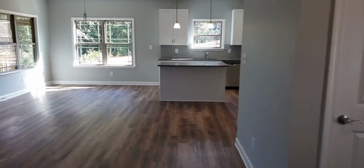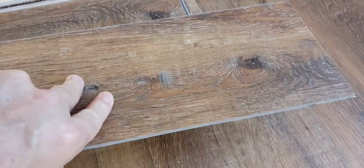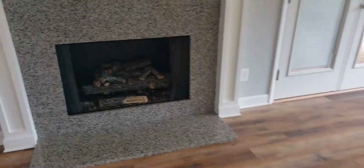Got everything you need with a nice open space. There's open space out here. We're building more of these in the neighborhood. Here's what the floor looks like. It's got a click lock. Clicks together. So if there was something damaged, you could just pull the shoe mold and pull up and replace each individual plank.